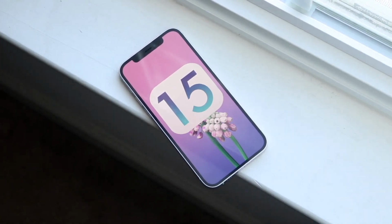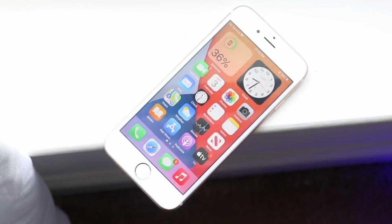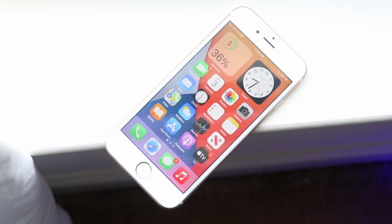Even if you install it, you have the opportunity to go back to the beta or the official version below it, but some people may not be able to successfully recover most of their data, to be honest. So that's another really big problem. And those are the main things in my opinion.